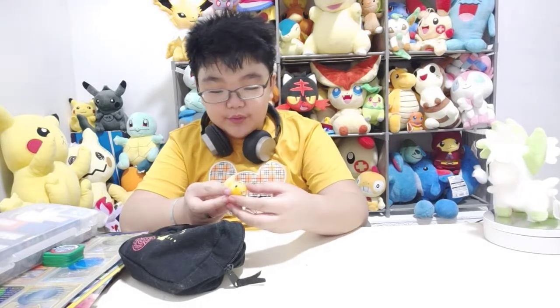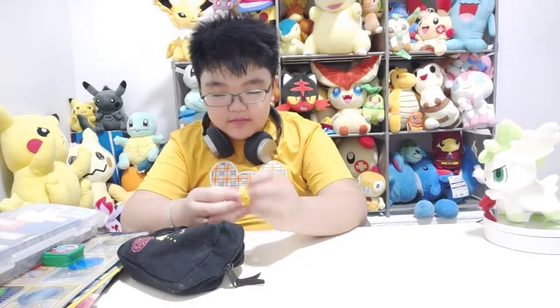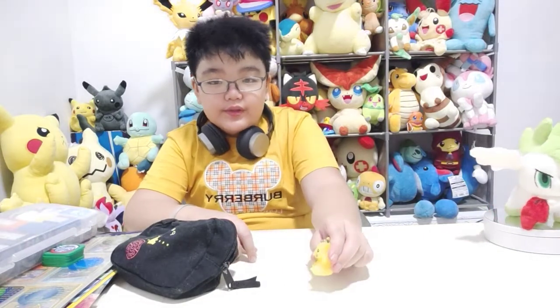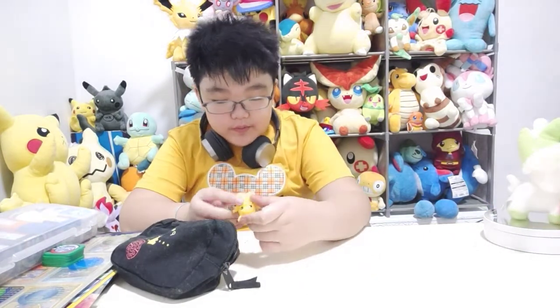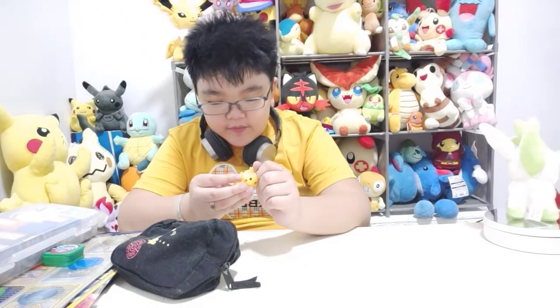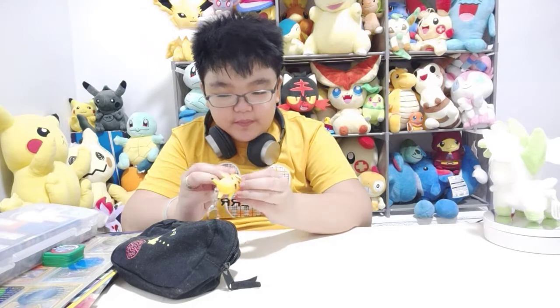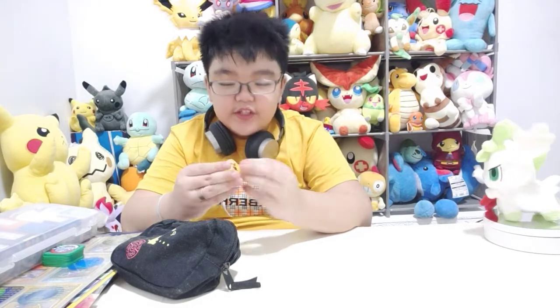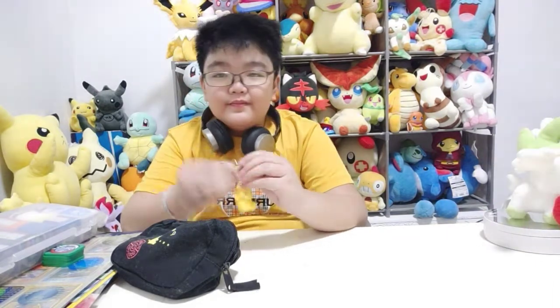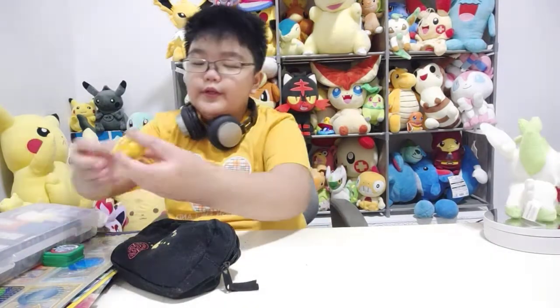Oh, a Pikachu with something at the butt. I think this lights up when you do this. Like that. And I think the battery's worn off. There's something just like this at the... I think it's not supposed to work like that. So yeah, it's a keychain too. Pikachu! There's something at the butt. That's what I'm talking about.